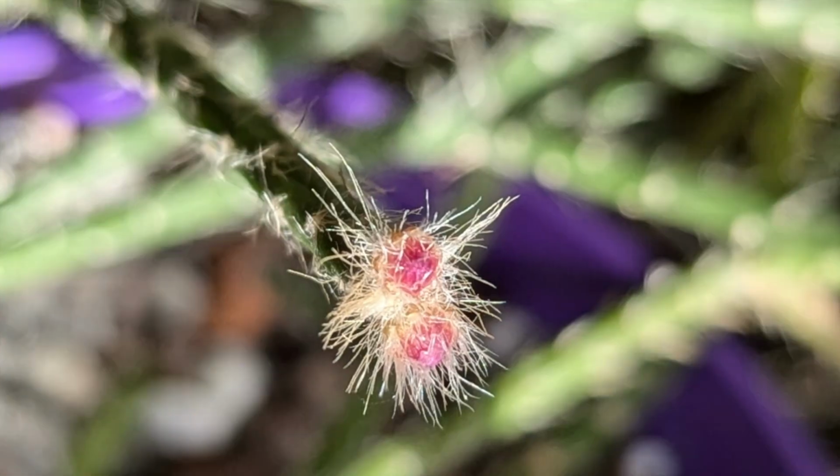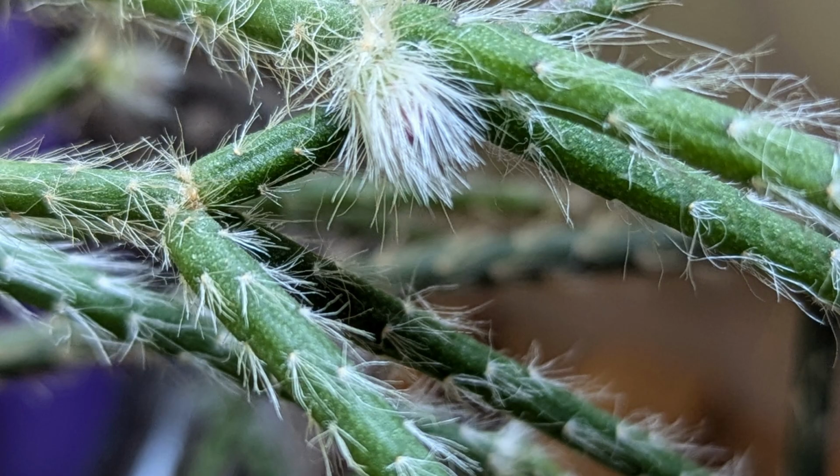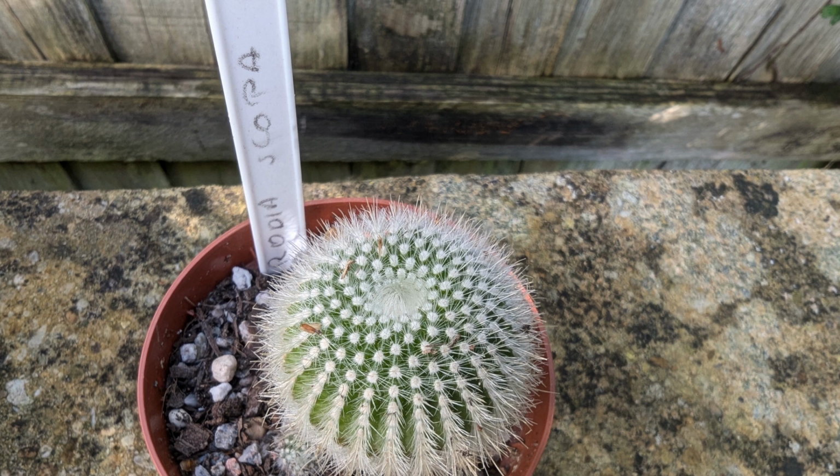Also in bud is my Rhipsalis pilocarpa. If you see hairy red buds at the end of the stems of your Rhipsalis, it means it will be flowering soon. I also received this Parodia scopa from my friend Lorraine. So thank you, Lorraine, if you're watching this video.